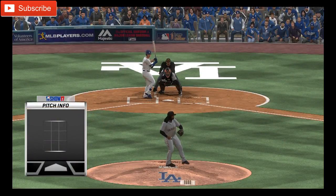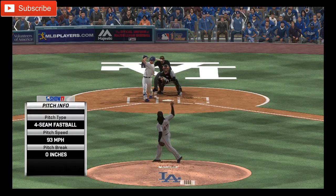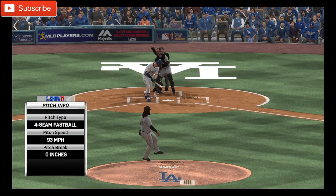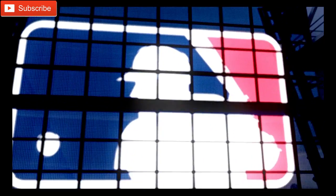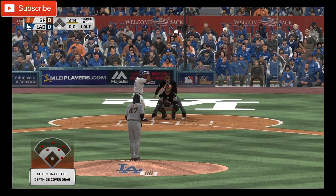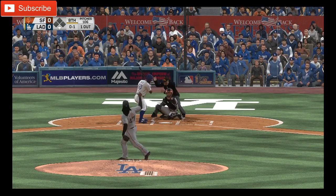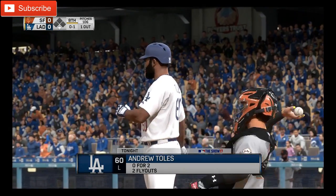That was a good job tying him up inside on that strikeout pitch. It wasn't even in the strike zone, but with the hitter protecting with 2 strikes, that's the kind of pitch you can get him to offer at, and he's probably not going to do much with it when he does make contact. And that'll bring in the speedy left-handed hitter Andrew Toles. 0 for 2 for him to this point.